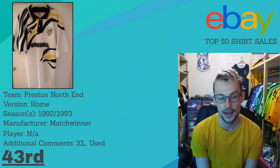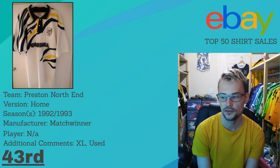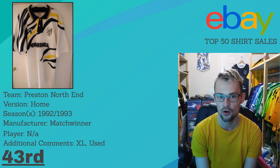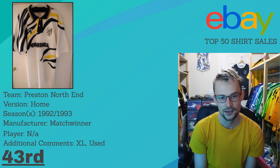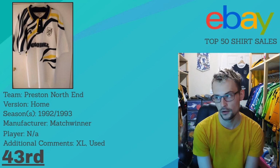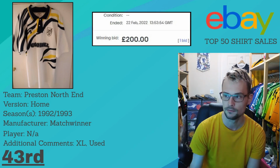Next we have Preston North End, their home shirt from 92-93, manufactured by Matchwinner. No players in this one. Again, extra large and used. It seems like they're all extra large and used. I think maybe because they were bought as a medium, but because those shirts were so sort of baggy back then, that's what it kind of translates to these days. Just the one bid in this one, and also sold for £200. Quite a cool little design they've got going on there as well.